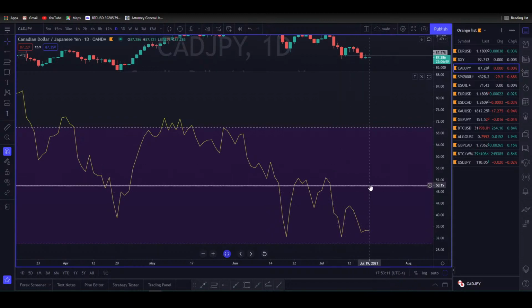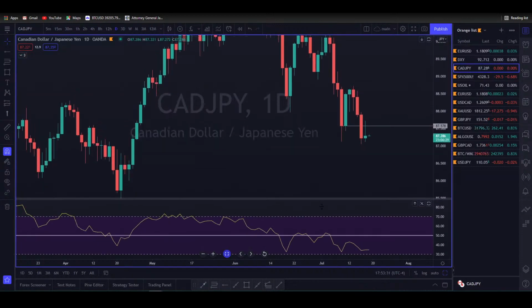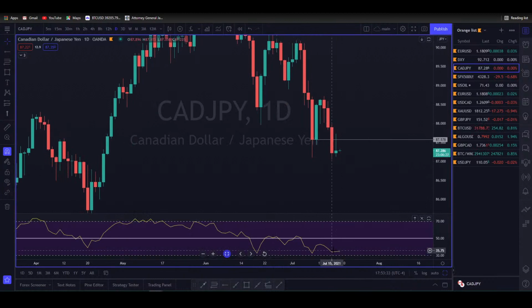But yeah, this is a good spot to buy because you can take profits when it goes overbought. See, retail traders like to buy up here and they like to sell down here. That's not the way to do it. Buy here, sell there. Sell here, buy there. That just simplifies it. So you're at the bottom end of the range.